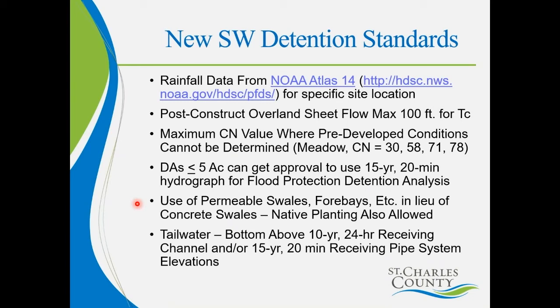Another thing that we have done is we have eliminated the use of concrete swales in all of our basins. We have not been allowing that for a long time, even though our design criteria requires that. So we want to use some sort of permeable swale. Forebays may need to be incorporated in these depending on the design that you're using. So, that may be a component of it. Riprap swales are also allowable for use. The permeable swale designs we have are with or without under drainage.